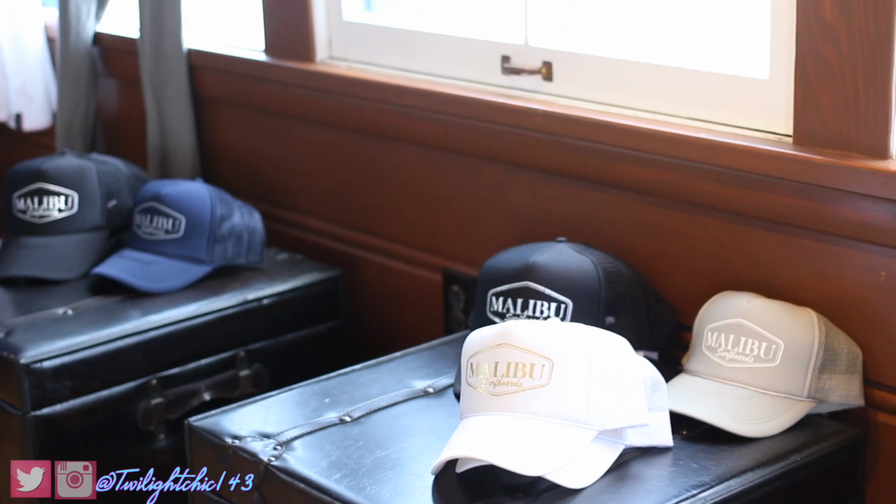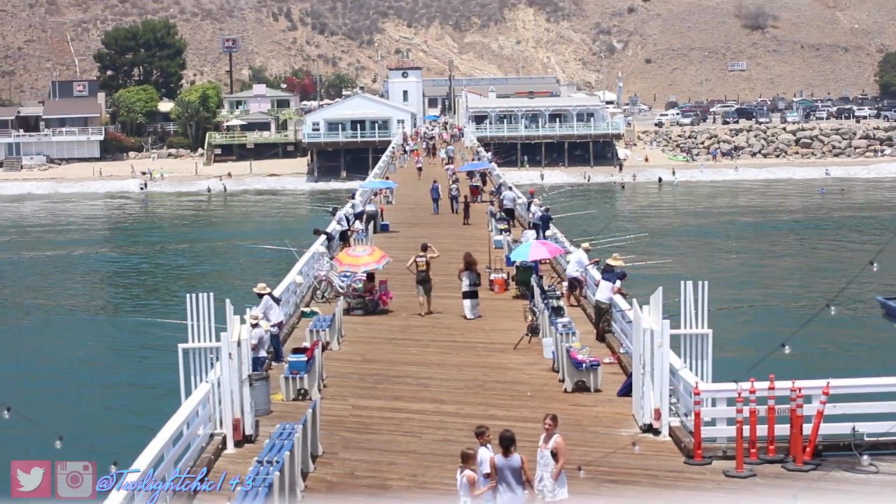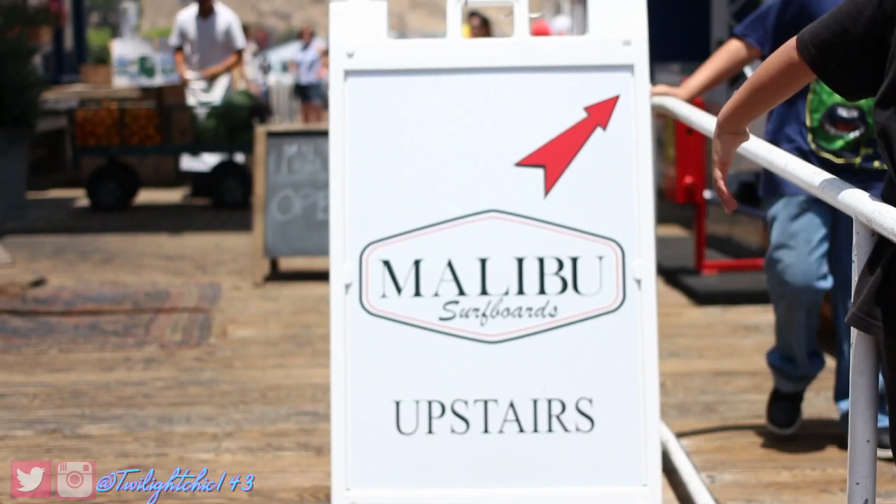Something new, they opened up the second level, and there you'll find another gift shop which sells apparel and also surfboards, and I believe this store is called the Malibu Surfboard Store.